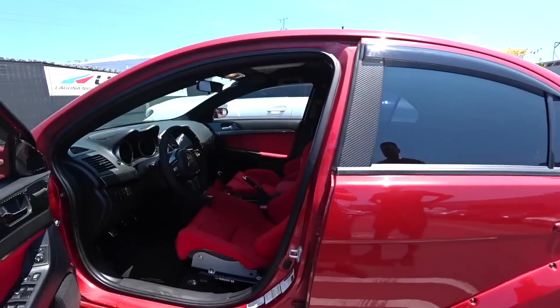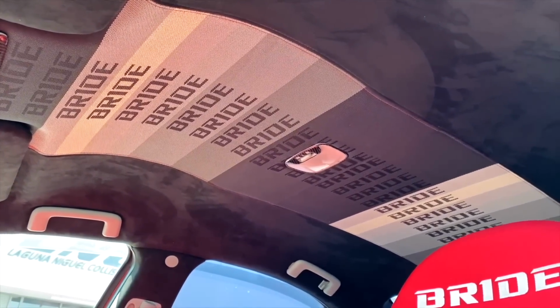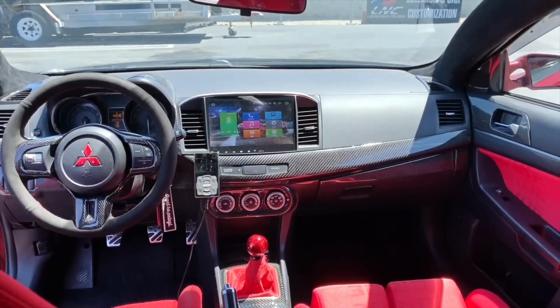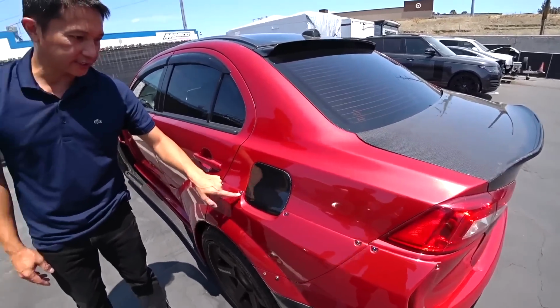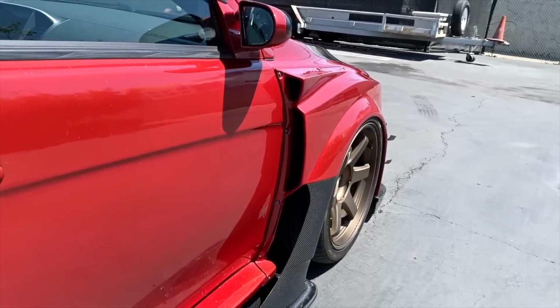Yeah, you got the custom interior with the seats and the door panels and the Alcantara suede roof and all that. So yeah, wow, this is a beauty. And it's clean, all the body lines, everything. You can see that these are titanium bolts. Yeah, those are expensive as well. So somebody put a lot of effort to make this car look the way it is.